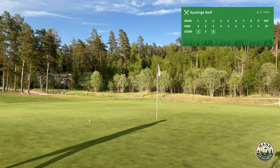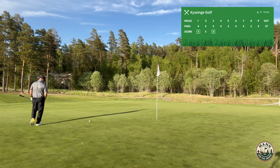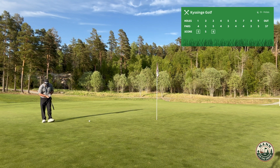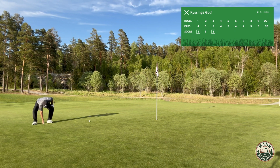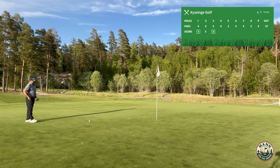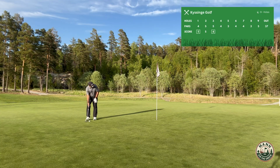So I can't complain about that shot. It is game, sat down really well. Again, a 5-foot putt, actually not a bad one after being in the woods for a bit. Let's see if this goes for, get that in. It should be a really straight putt.